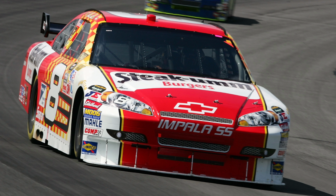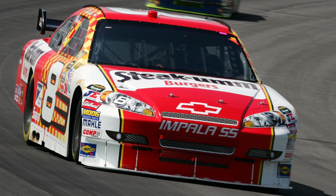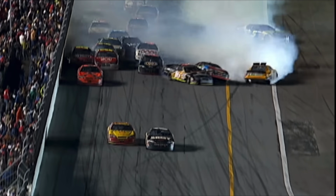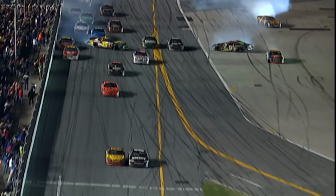Now, for the last one, I'm going to give you Mark Martin fans something you're probably oh so used to, and that is pain. So much pain! So much pain! Because I'm going to give you his number 8 2008 Steak-umm car. Okay, I'm kidding. I can't even go that far with it. No, instead I'm going to give you the Shell Pennzoil car that Kevin Harvick used.